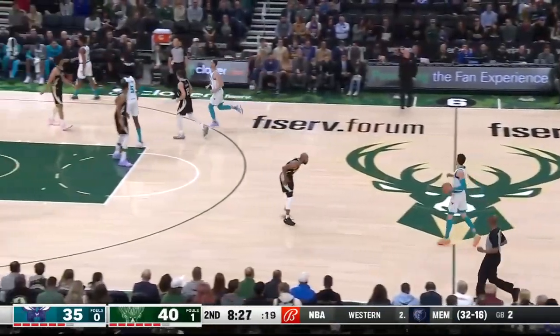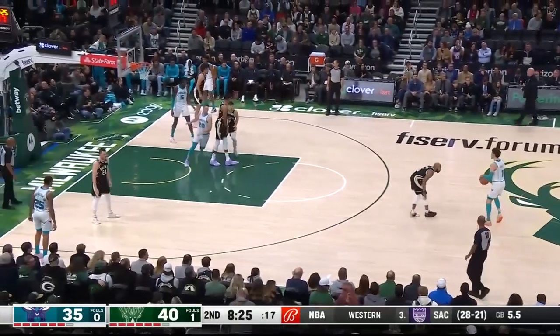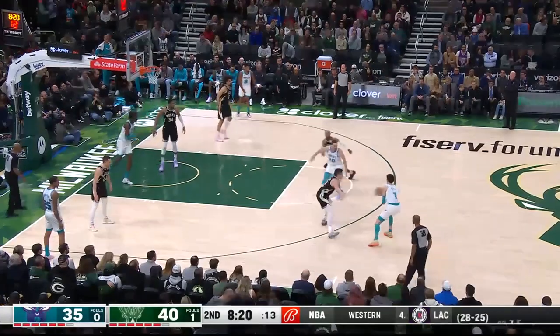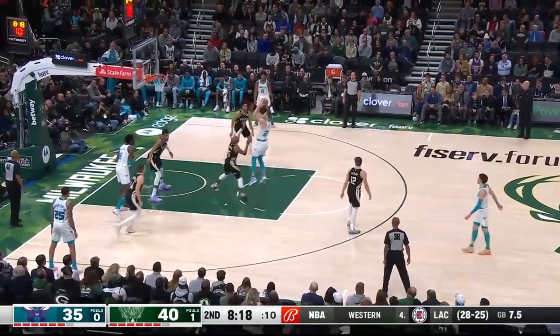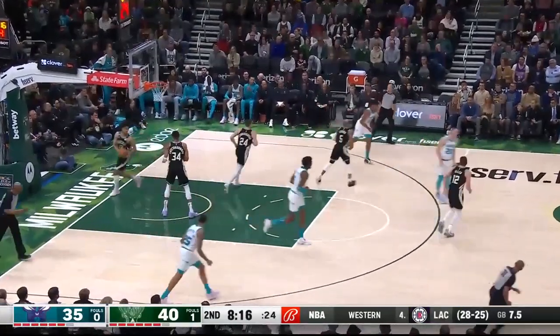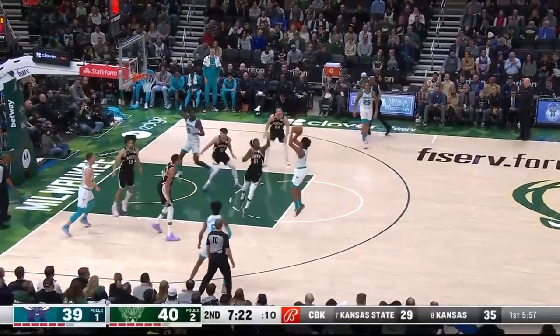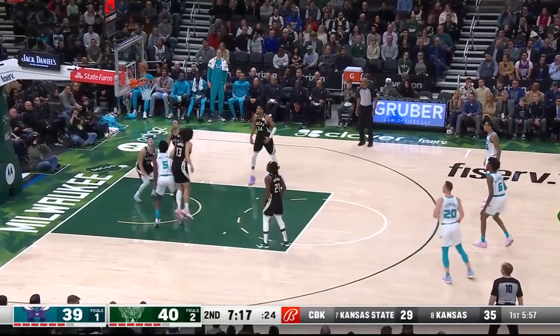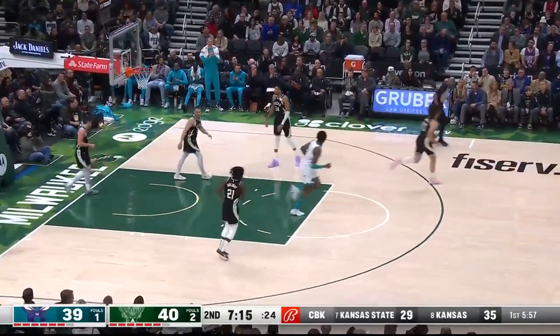There's a push shot into the lane for Jordan Ward. This team thrives in the miscellaneous in terms of second chance points, fast break points, points off of turnovers, points in the paint. Top 10 in every category. Hayward with the turnaround. And Smith Jr. pulls and fires. Always a battle for the boards, and that tip-in is good for Mark Williams.